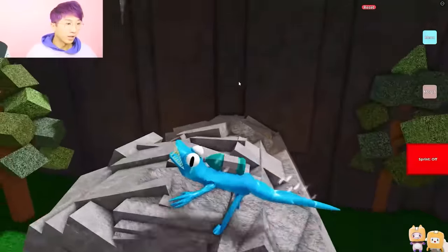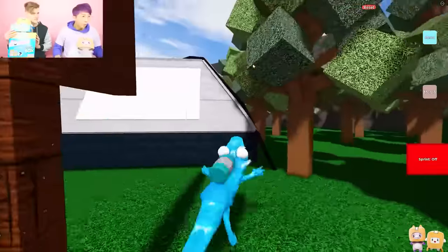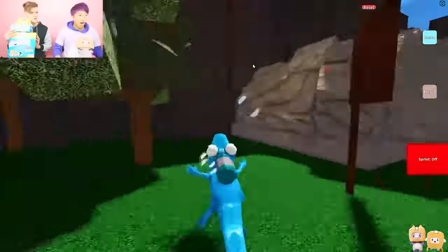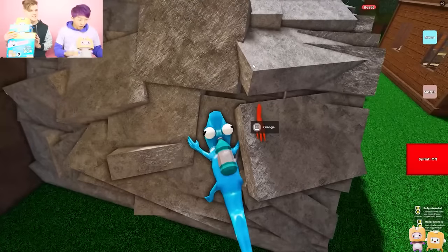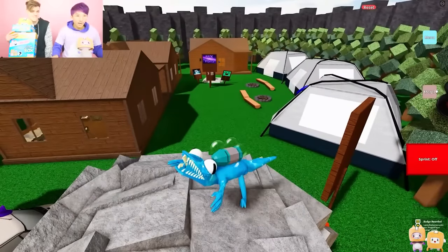I think I see something up here. Is there? No way. I thought... It's a hat! A hat up in the tree? Well, I fell. Whoa, this game is awesome. How do I get up there? We got it! There's orange! And we got orange. We got puppy blue. All right, let's try all these out. Man, there's so many of these, bro.